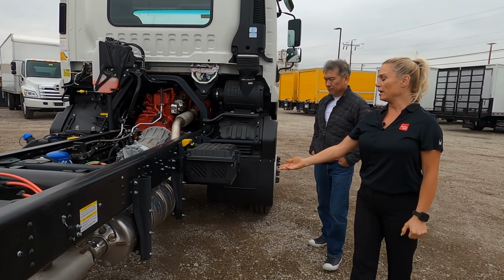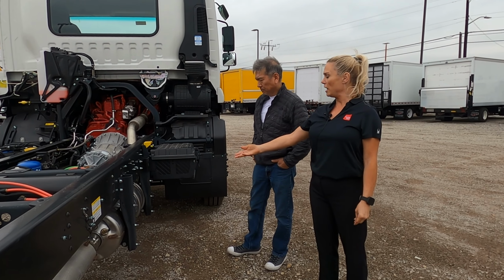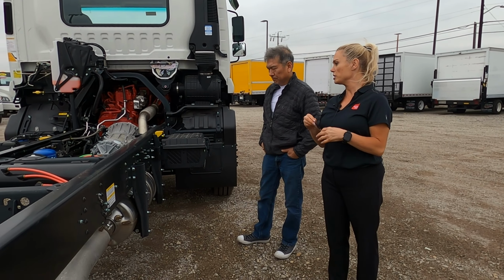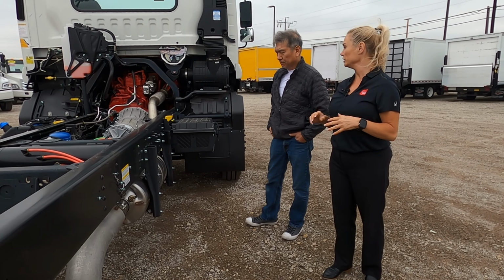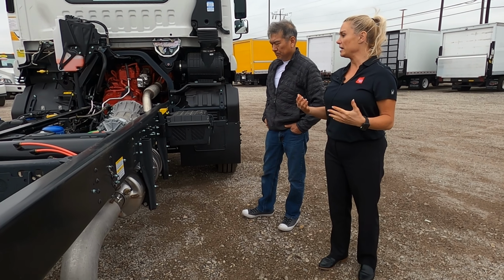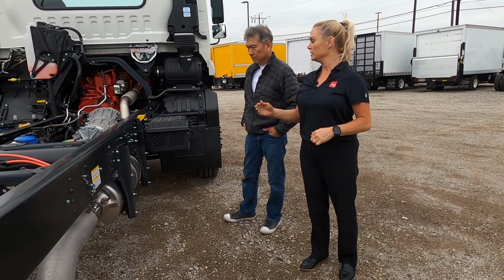Right here we have the after-treatment emission system. Actually, the Isuzu in 2011 was the first truck in the medium duty to have this emission system, and it eliminated 85% of the emissions. So they kind of started that trend.